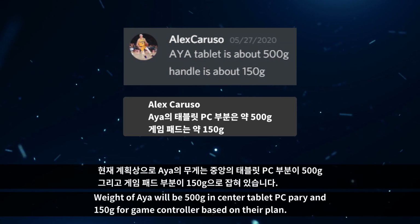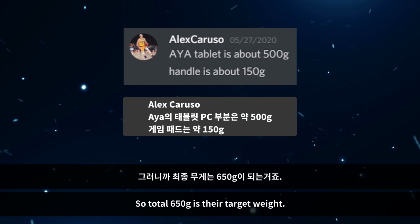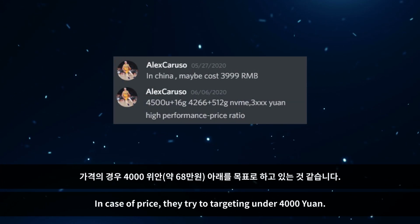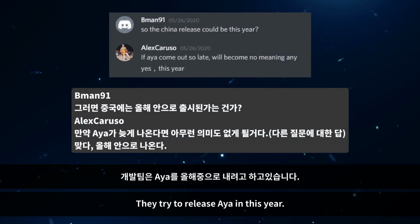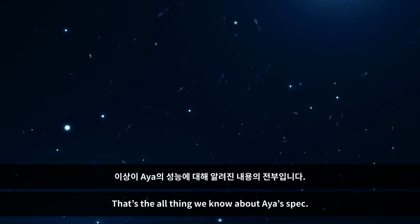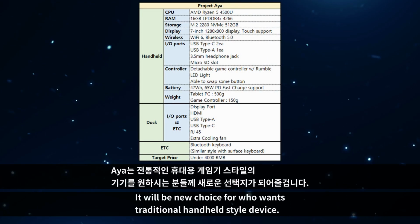The weight of Aya will be 500g for the center tablet PC part and 150g for the game controller, based on their plan. So, a total of 650g is their target weight. In terms of price, they are targeting 4,000 yuan. They mentioned several prices in US dollars, but it seems the foreign price is not decided yet. They are trying to release Aya this year. There will be an Indiegogo campaign for those who live outside of China. That's all we know about Aya's specs. Let's see this as one chart. It will be a new choice for those who want a traditional handheld style device.